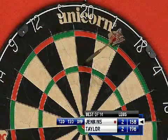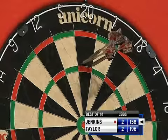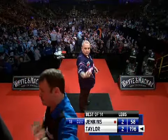Well, Jenkins is looking for 158. 118 now. 100. To leave a 2-darter.